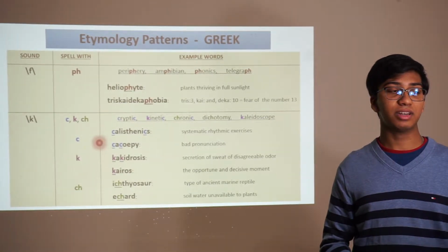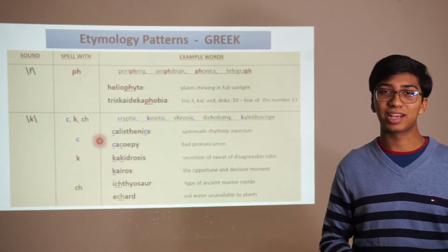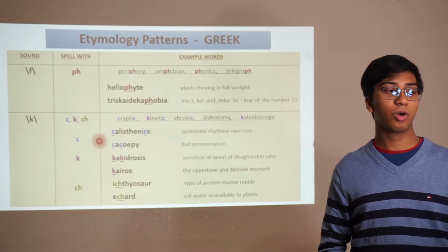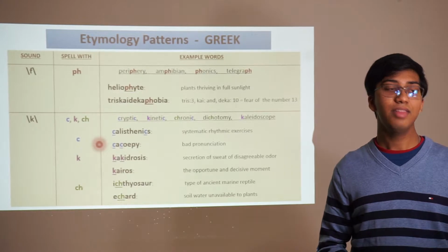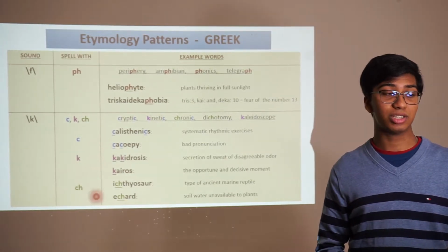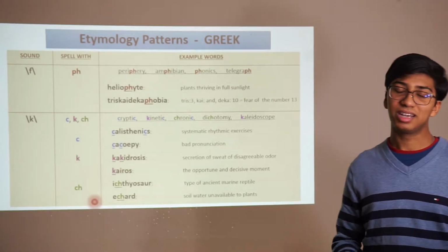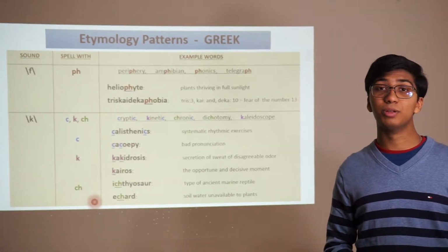But you also have the c in words like calisthenics, systematic rhythmic exercises, something that can build agility or flexibility, or cacoepy, bad pronunciation. And then occasionally you have a ch in words like ichthyosaur, a type of ancient marine reptile, dinosaur essentially, or ecard, soil water that's unavailable to plants.